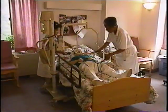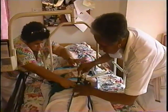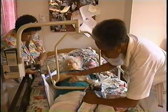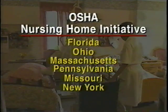Designing jobs so that workers can avoid awkward, unnatural postures and excessive force that can lead to serious injury and illness, sometimes even painful and permanent disabilities. OSHA, the Occupational Safety and Health Administration, had a special emphasis program in 7 states to reduce the threat of injuries in nursing homes. Now, in line with new targeting procedures, OSHA is conducting inspections in nursing homes nationwide.